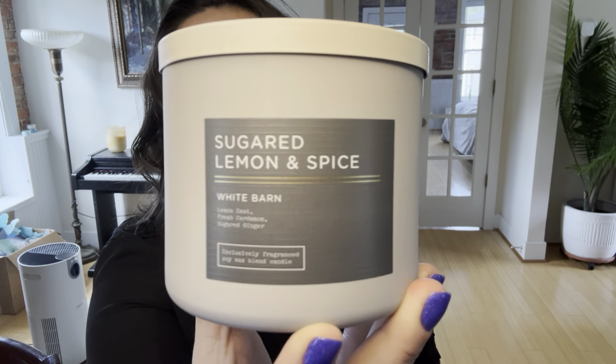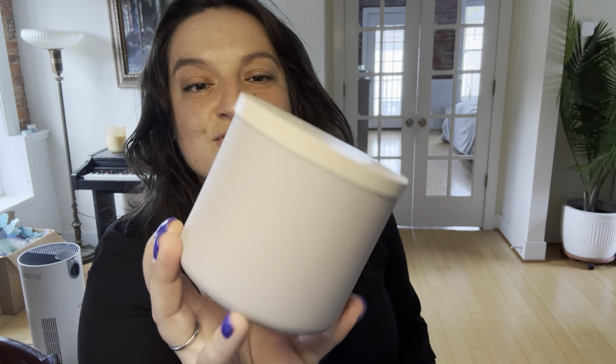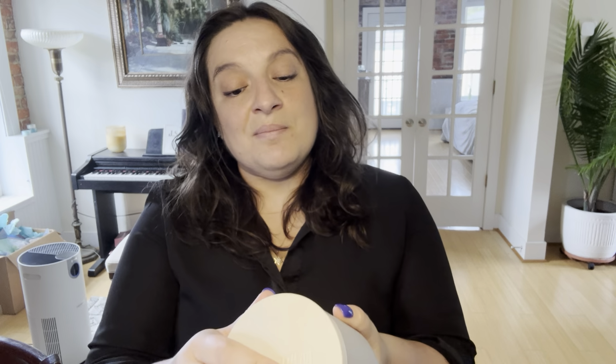My name is Sarita and I have one candle for you today, and this is from Bath & Body Works. It is Sugared Lemon and Spice, and it was in this Neutrals collection. It's not the most evocative color, but I love the Neutrals packaging. I just think it's fantastic. It's cool, it's sophisticated, it's sexy, and I like the neutral aspect to it.